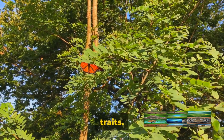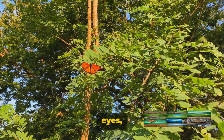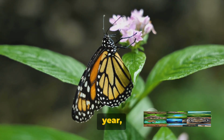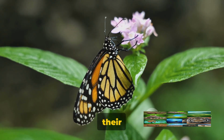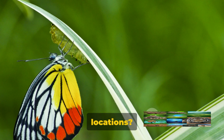Not just physical traits. It's like inheriting your grandmother's curly hair or your father's blue eyes, but instead, you're inheriting a roadmap. Every year, a new generation of monarchs embarks on the same voyage their ancestors took. But how do they end up at the exact same locations?